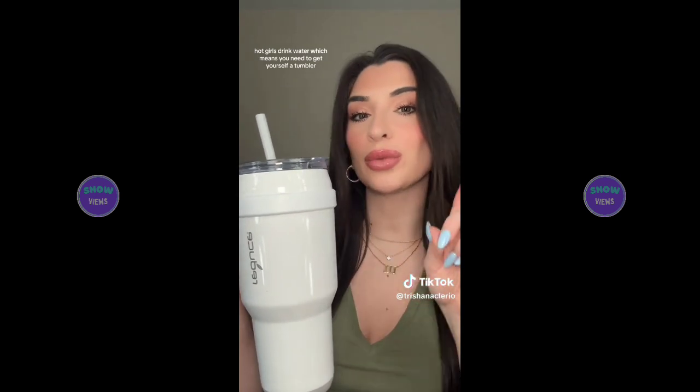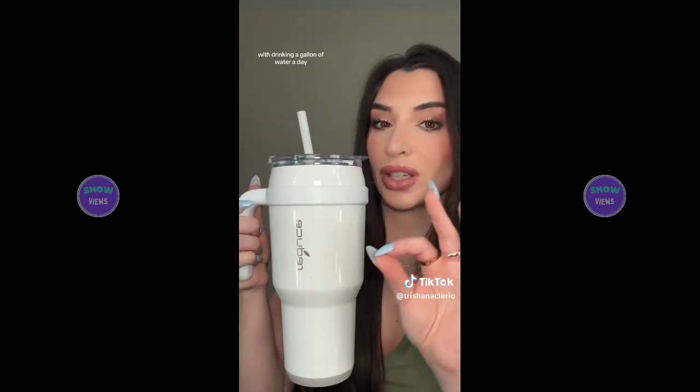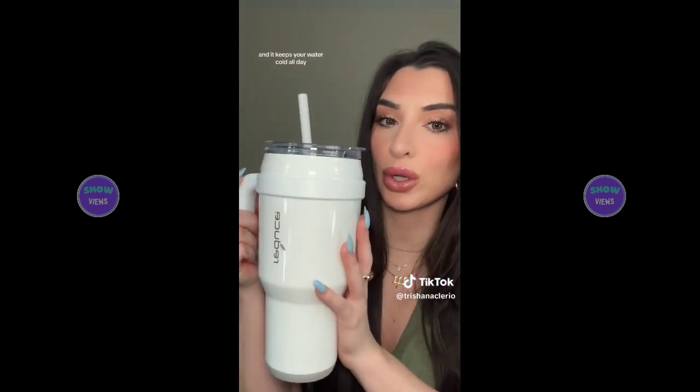Hot girls drink water, which means you need to get yourself a tumbler, specifically one that will fit in your car cup holder. This is the brand Reduce, and this honestly keeps me on top of my water game with drinking a gallon of water a day. There's also two different ways that you can drink it, and it keeps your water cold all day.